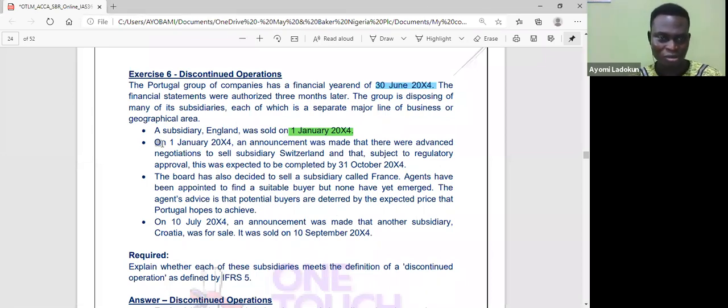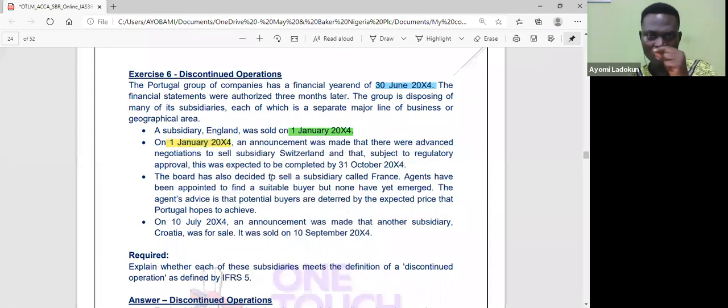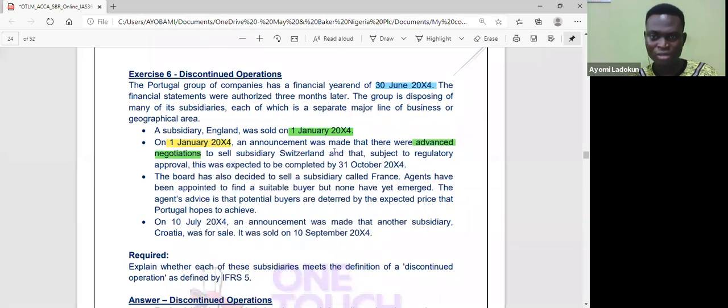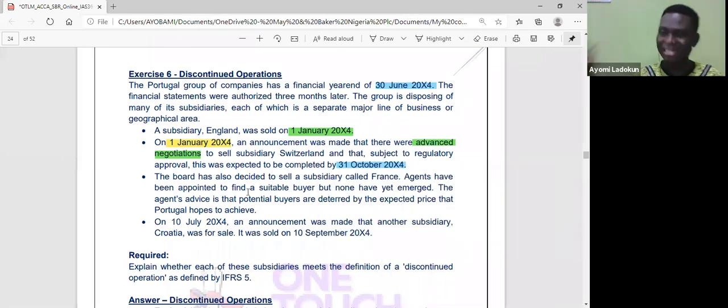Then part B, or bullet 2 of that question. On 1st January 20x4, an announcement was made that there were advanced negotiations to sell subsidiary Switzerland, and that, subject to regulatory approval, this was expected to be completed by 31st October 20x4. Okay, can I classify it as held for sale as at year end?